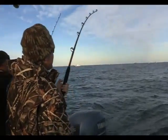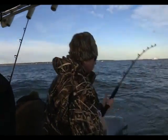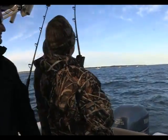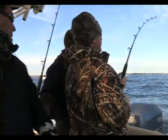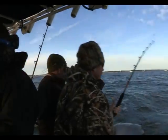I think yours is bigger than mine, Andy, because mine ain't fighting all that. Hopefully we ain't got to worry about the minimum length. Does anybody remember the minimum length? They said we wouldn't have to worry about it. We knew our turn would come. 24 inches, right? 28. 28 inches.